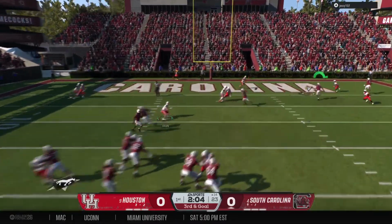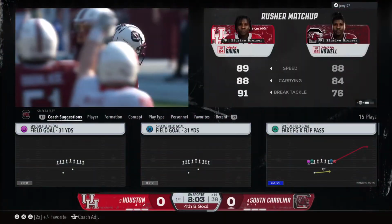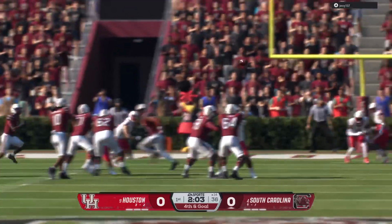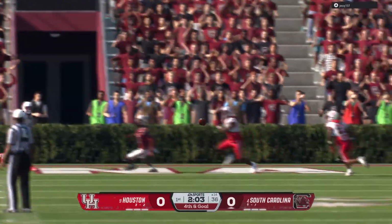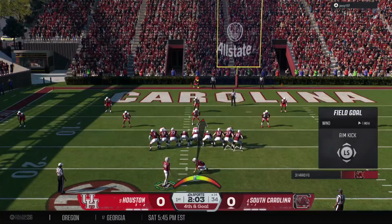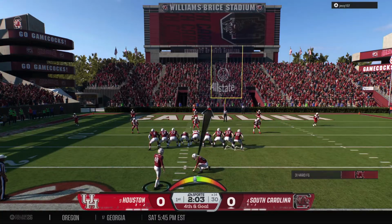On 3rd and long, he'll need to push it downfield. And he really wanted to get the touchdown there, but it's incomplete. As a quarterback, this is going to be a very tough game. You're going up against one of the top 20 units in the entire country. They know who your primary target is. They're going to be keying on him just like they did last time, forcing the incompletion.